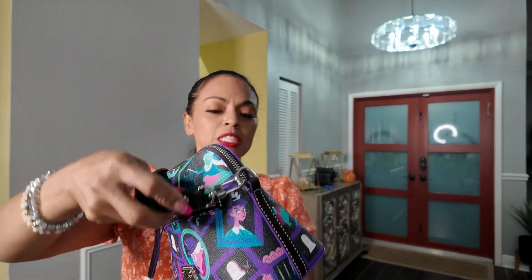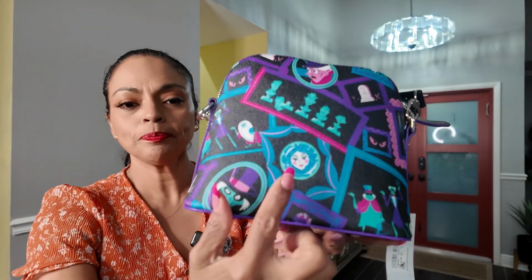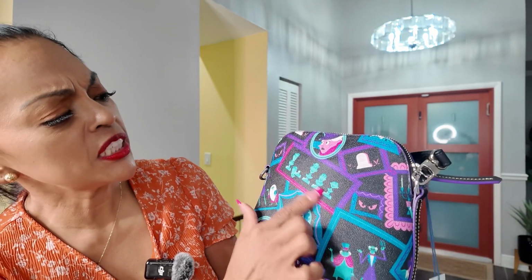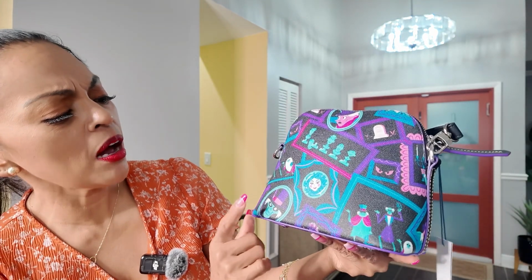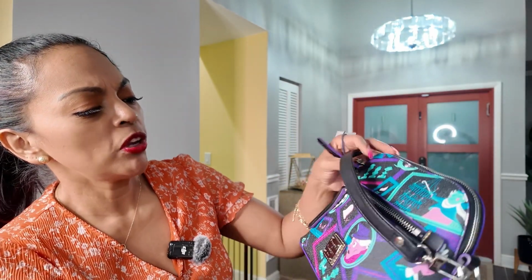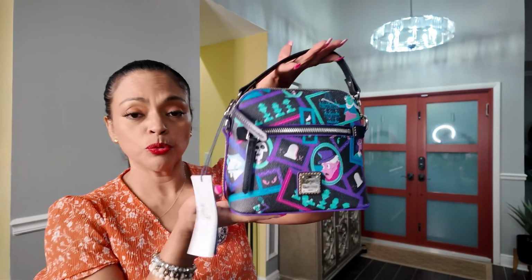So the detail on this, pretty much you see Madame Leota here, which I have the Loungefly to that. And also the Singing Busts. The Hatbox Ghost, the Hitchhikers. You see all of the little eyes from the ride there. So this is such a cute Junie and Burke.